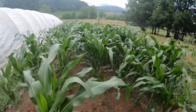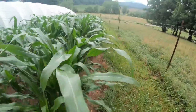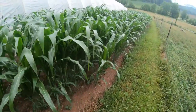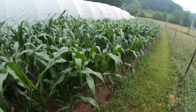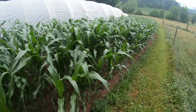Alrighty, here's some of our corn. We got a little bit of rain just a little bit ago. That's really the first rain we've had in at least 2 weeks. So everything was really needing it.